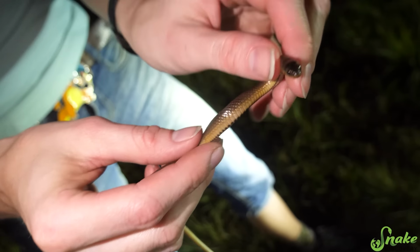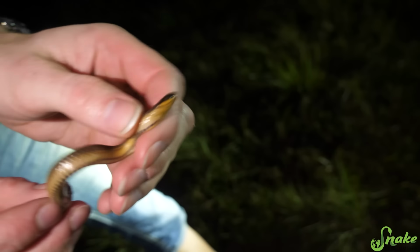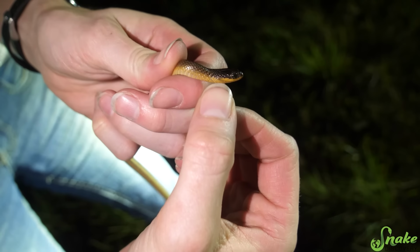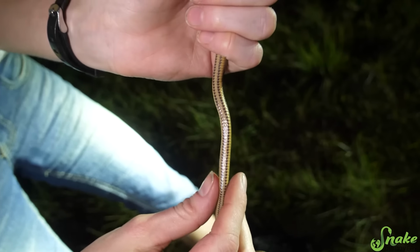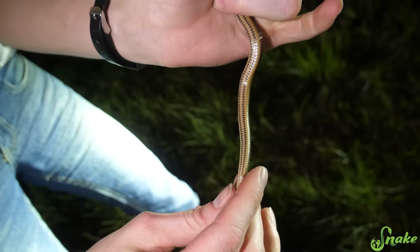And they have yellow-colored labial scales, or lip scales. So you can see right here the beautiful yellow coloration right there. And they have yellow bellies. And the glossy crayfish snake has 2 rows of black dots running down.